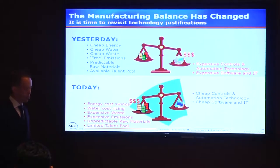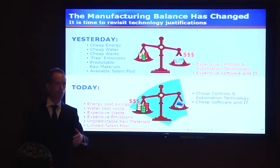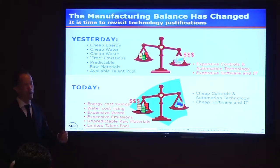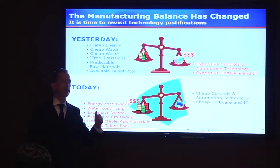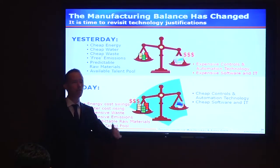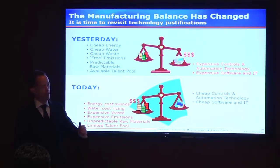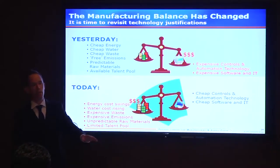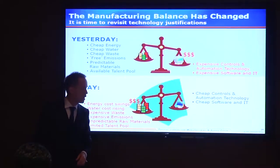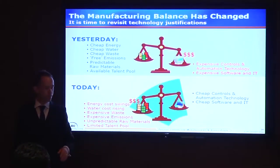Here's a slide I borrowed from ARC. You can see it over there in the back. It talks about yesterday, as in a couple of years ago: energy was cheap, water was cheap, getting rid of waste was also cheap, emissions were essentially free because they were not tracked, raw material availability was predictable, there were plenty of people willing to work in the plant, and so on.